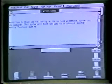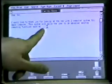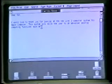Let me just scroll. The hourglass tells me to wait. Lisa's loading in some things from the hard disk. Okay, here's my document that I was working on. Okay, let's make it a little bit larger. I can just pull it down and make it a little bit larger. So let me continue writing my letter. Now I have the mouse changed from an arrow to a bar. That's called a typing bar. Let me just click over here and continue typing at this point right here.